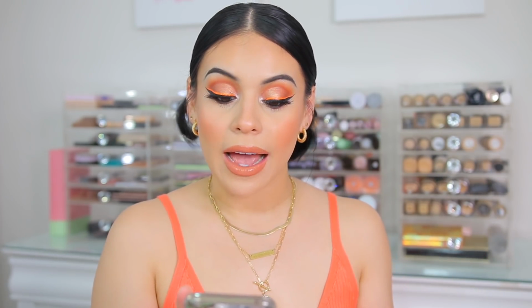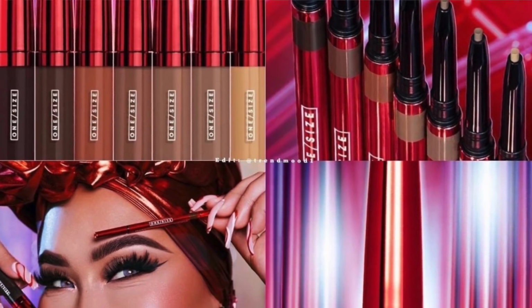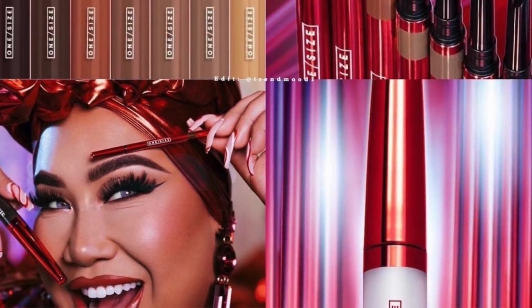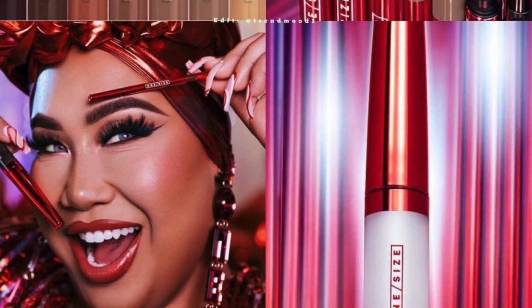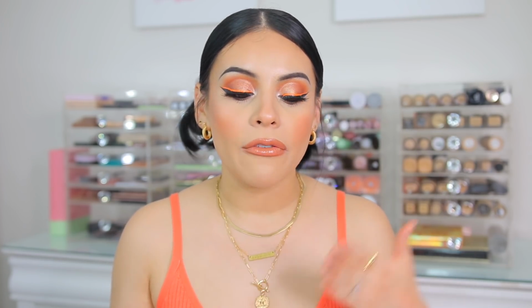Okay, we have Patrick Starr's brand, which is One Size, and he's coming out with new eyebrow pencils, it looks like. So it's actually a nourishing tinted brow gel and then the Brow Kiki micro brow defining pencil. The gel retails for $21 and then the pencil retails for $19. Definitely gonna pass on these just because, again, I hate to spend a lot of money on brow products. I love my NYX micro brow pencil so much that I feel like I could just use that for the rest of my life and be totally fine.